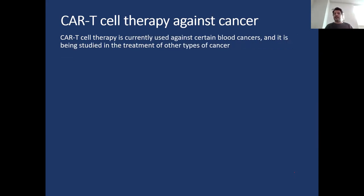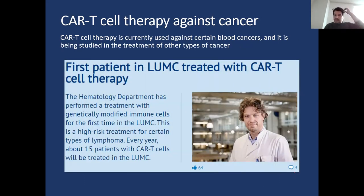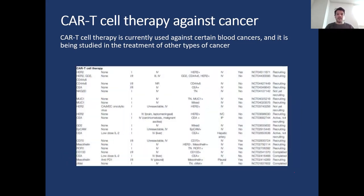It is currently used against certain blood cancers, like, for example, at the UMC, the first patients who had lymphoma were treated a few months ago successfully. And every year, about 15 patients will receive this cell therapy. It is being studied also in the treatment of other types of cancer. This is, for example, the list of CAR T cell therapies right now in clinical trials at different stages against breast cancer. So there are about 20 therapies at different stages. Solid tumors are a bit more difficult to approach with CAR T cell therapy because of the microenvironment of the tumor, but we are getting there.